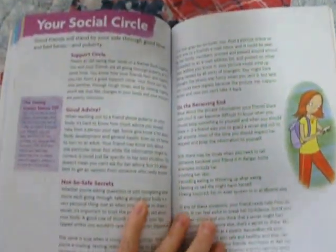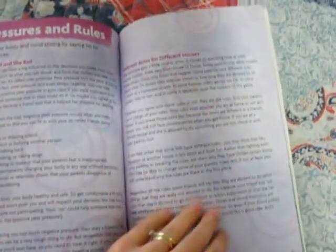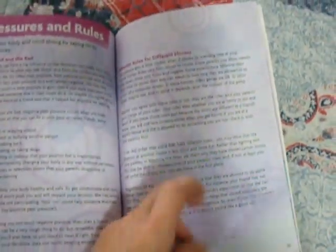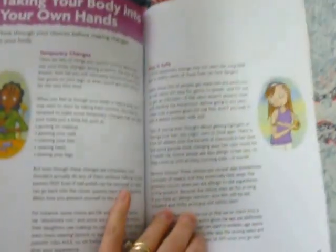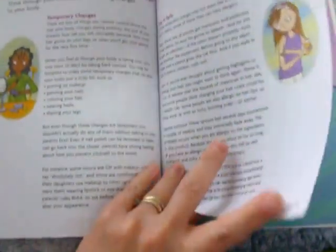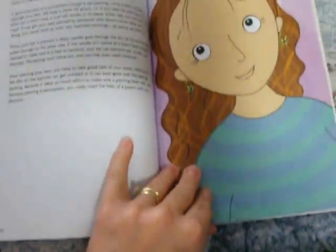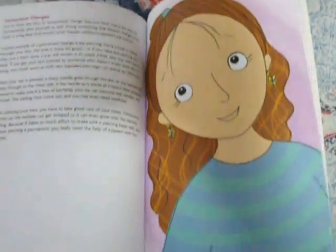Family dynamics. Sibling situation. Social circle. Pressures and rules, like different rules for different houses. And if there are temporary changes, how to play it safe. Permanent changes, talking about getting your ears pierced.